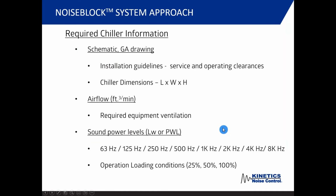And then to start the game off, and the design, it's really what required chiller information do we need? You really don't need a lot of information, but you do need some critical information. And one is a schematic drawing of the chiller itself. There are a lot of different types of air-cooled chillers out there, and what type do you have?